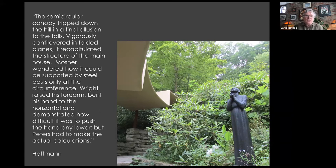Mosher, one of Wright's apprentices, wondered how it could be supported by steel posts only at the circumference. Wright raised his forearm, bent his hand to the horizontal, and demonstrated how difficult it was to push the hand any lower. But Peters, that's Wes Peters, as I mentioned, had to make the actual calculations.